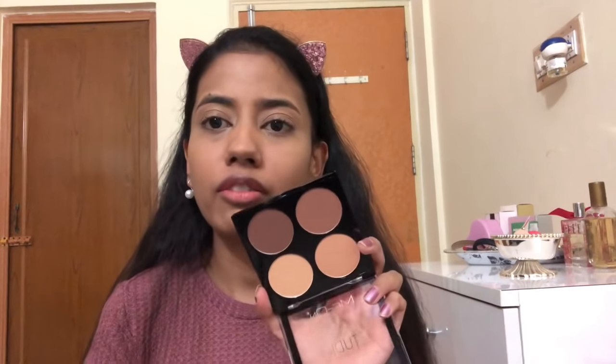Now for my eyes, I just want something in the crease, so I'm going to use this Miniso Cheek and Contour Palette. Again, this is new, I haven't used this. Now Miniso is really stepping up their game with makeup. Again, with Miniso, it's the same thing, you pay for quality. So if you want good quality makeup, you just pay that much price. I think this is like $4.99. Yeah, it's $4.99. So you have a nice collection of shades, you have something for every skin tone. So here I'm just going to use this shade in my crease to just give it some depth.